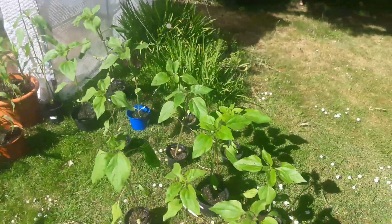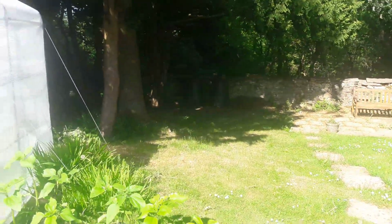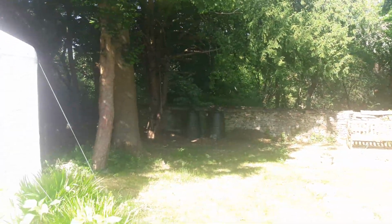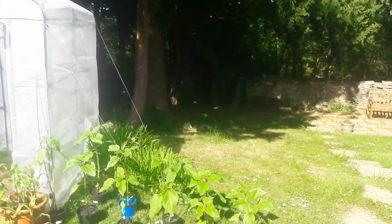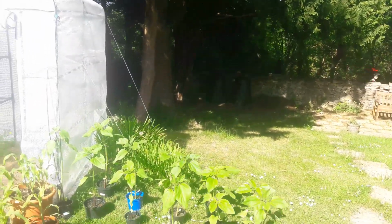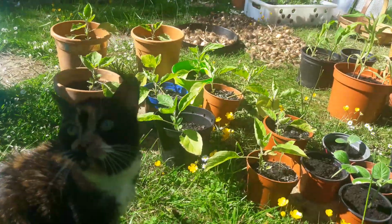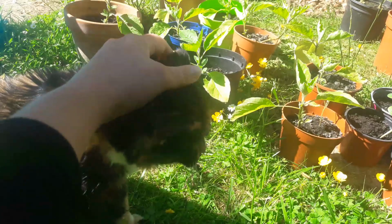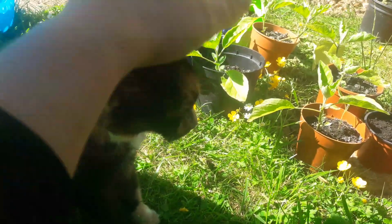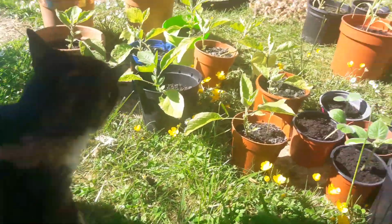And you can hear now, one, my cat, and two, should be some horses. All part and parcel, living in the countryside. And here's the beautiful garden cat, who likes to make a lot of grumble and a lot of noise. Yes, you do. He's such a grumble cat.